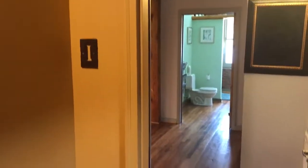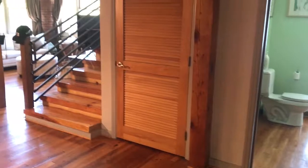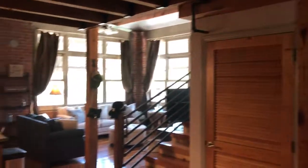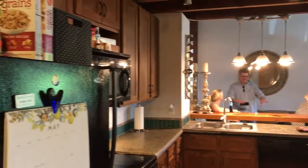Okay, here we are in unit I. As you walk in, obviously hardwood floors, a closet off to the right, and you'll have bathroom through here. That's your laundry. Stairs up, stairs to the loft, which is your bedroom. And here is the kitchen.